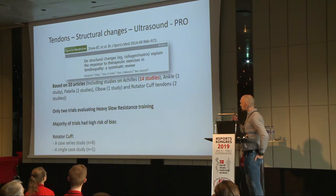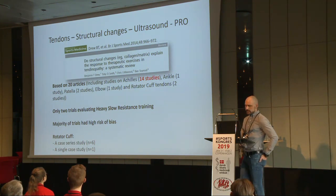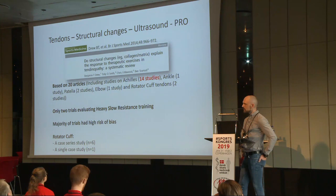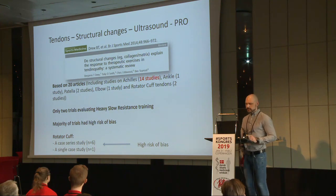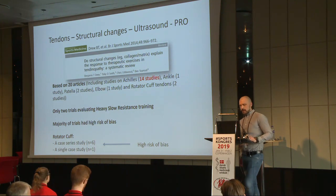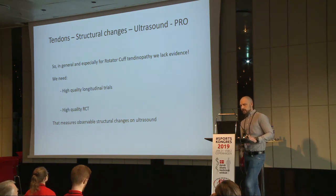But in this systematic review, you just have to point out that 14 of the studies, the trials, were performed on the Achilles tendons, and only 2 of the trials were evaluating heavy slow resistance training. Also, the majority of the trials had high risk of bias, and this includes the 2 trials focusing on rotator cuff tendinopathies. So overall, I would say that in general, and especially for rotator cuff tendinopathy, we lack evidence.